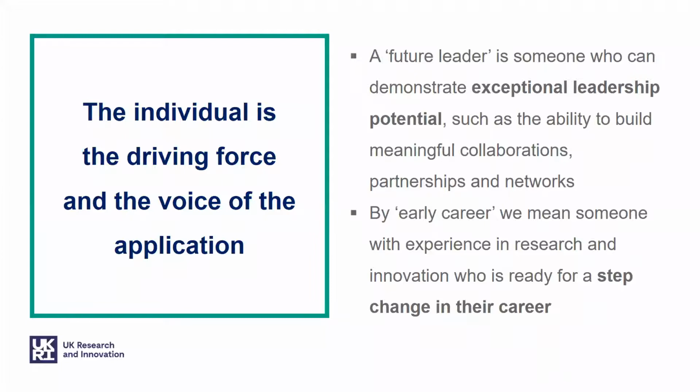And for this scheme, it needs to be really clear that the individual is the driving force and the voice of the application. We're looking for future leaders as people who can demonstrate exceptional leadership potential. And by early career, we mean someone with experience in research and innovation. So we need to see that these individuals can take on a project of this scale and magnitude over the 4 years. But these individuals need to have untapped potential. They need to be able to make a real step change in their career by undertaking this fellowship.